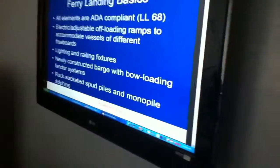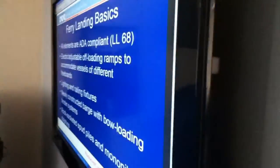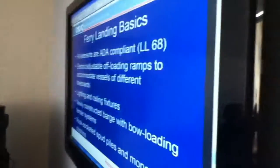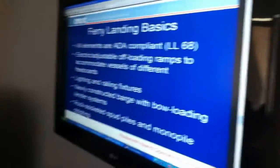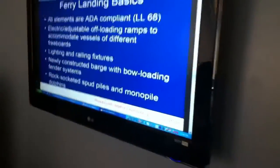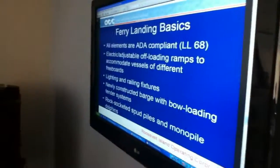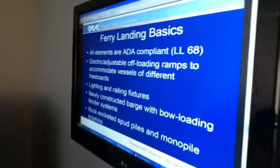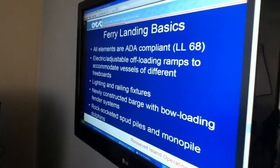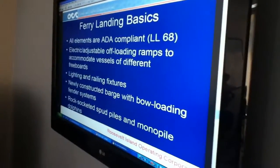It would also have lighting and railing fixtures that would be required from Local Law 68. And what we're proposing here is a newly constructed barge, similar to what you see for the East River Ferry barges, where it would have a fender rack system on the north side and the south side, so the ferries would land parallel to the island as opposed to coming in perpendicular. So you'd be able to come in parallel on the north side or parallel on the south side.